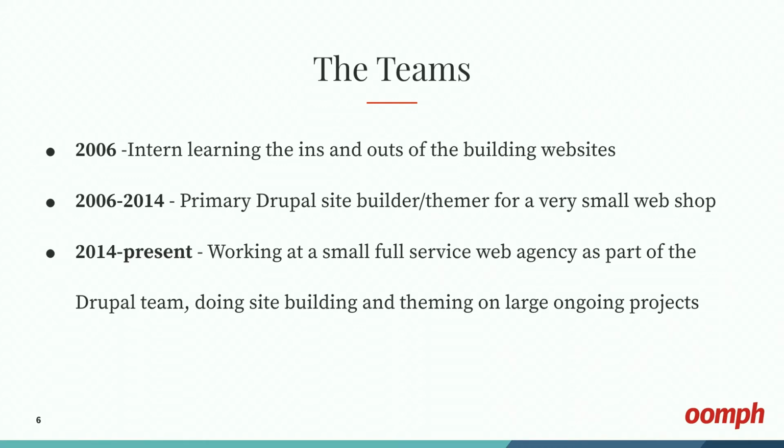Now I'm working at Oomph. It's a bigger team. We have more, not so much siloed departments, but we definitely have people who are doing the design, people who are doing the site building front end, and people who are doing the custom development work. So I'm working with larger teams, working on larger projects.